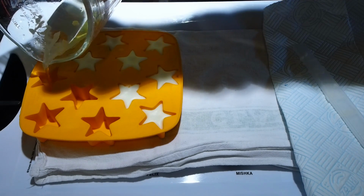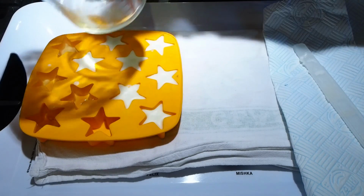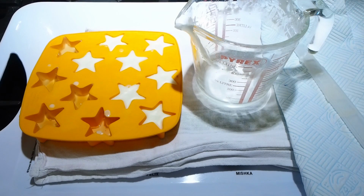If you are using an ice cube tray, you need to make sure that it will actually take heat. If it's dishwasher safe, then you're alright. Just enough. Oh well, not quite.